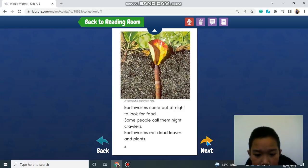Earthworms come out at night looking for food. Some people call them night crawlers. Earthworms eat dead leaves and plants, which compost them too.